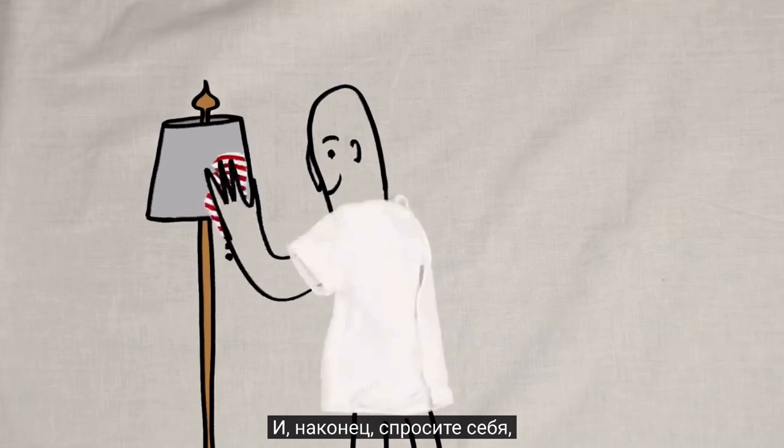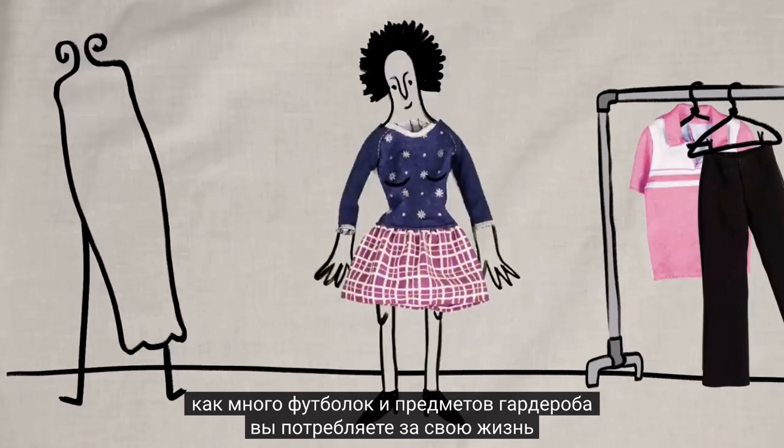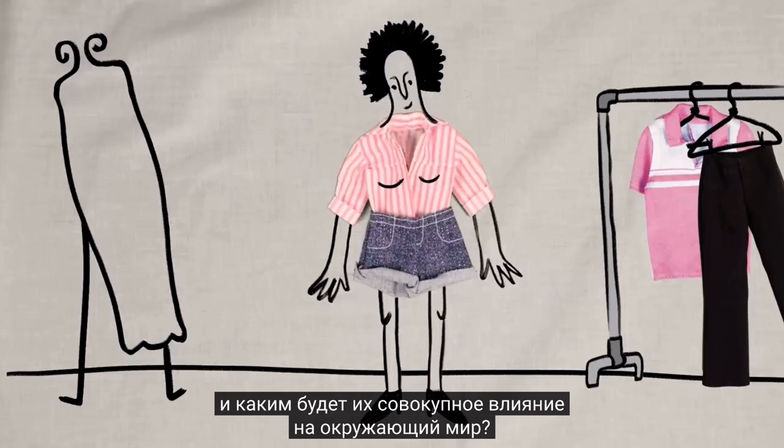how many t-shirts and articles of clothing will you consume over your lifetime? And what will be their combined impact on the world?